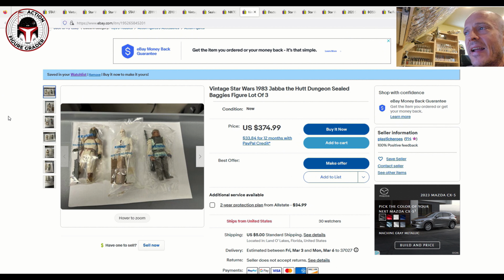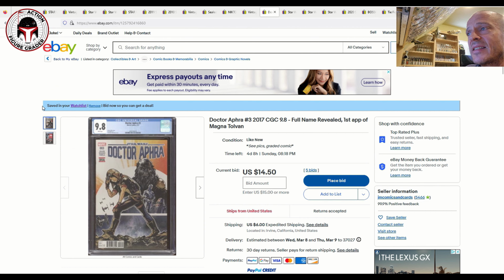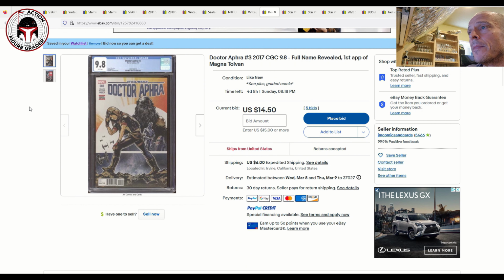And if you want to go really big boy, here's a big boy purchase right here. This is 3 different baggies, 8D8, Nikto in his skiff outfit, and then also the Nikto baggie that I just highlighted. So all 3 of them are for sale. $375 plus $5 shipping. There's 30 watchers on this one, and it's also make an offer. So maybe you get it for $325, $350, somewhere in that ballpark for all 3 of those baggies. That's a pretty good buy in my opinion as well.